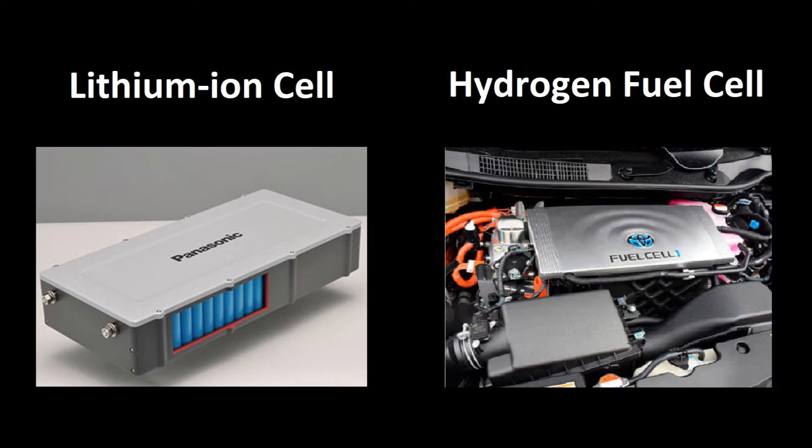Two contenders as sources of energy for the future automobile are the lithium-ion battery and the hydrogen fuel cell. Each technology has significant benefits, drawbacks, and limitations.